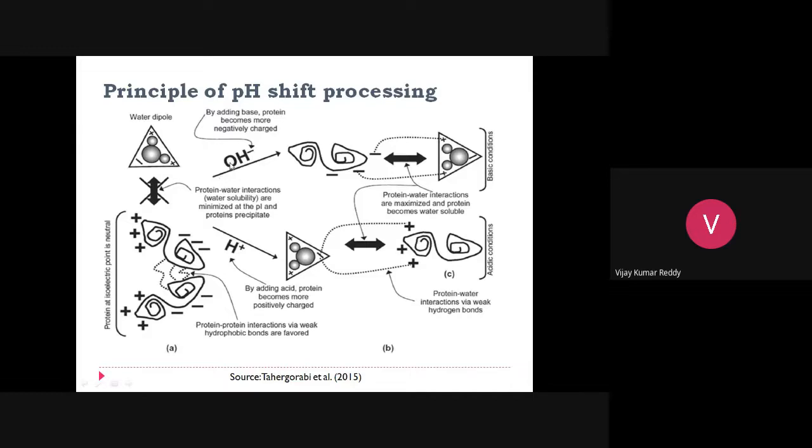Similarly, in the alkaline method, to the neutral protein having neutral charges, we add the alkali. Addition of the alkali is nothing but the addition of OH minus ions. With the addition of OH minus ions, all the protein surface charges will become negative. Because of the negative charges, protein-protein interaction will be disfavored, and protein-water interaction will be favored. With the increased protein-water interaction, this protein molecule becomes water soluble. That is why it gets separated from the other insoluble material. So this is the basic principle of the production of the protein isolate, or the pH shift processing.